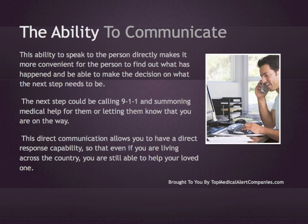This ability to speak to the person directly makes it more convenient to find out what has happened and make the decision on what the next step needs to be. This next step could be calling 911 and summoning medical help for them, or letting them know that you are on your way. This direct communication allows you to have a direct response capability, so that even if you are living across the country, you are still able to help your loved one.